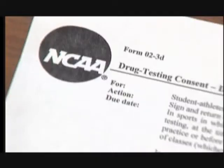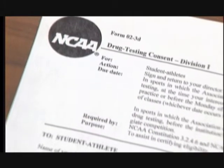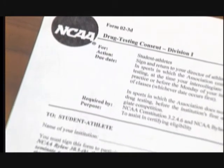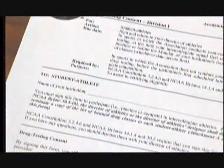At the start of each school year, you, like all student athletes at NCAA member schools, sign a consent form stating that you understand the NCAA drug testing program and consent to be tested. Along with the drug testing consent form, you will also sign other compliance forms, including the student athlete statement, which will ask you other questions related to drug testing. What if I don't sign the consent form? You must sign the consent form to participate in your sport.